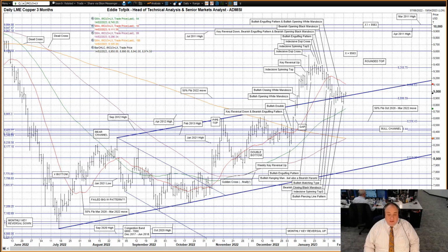Below the current support, we have a free zone down to the rising short medium moving average and the April 2012 high at 86.65, plus the 50% Fibonacci line of the October 2020 to March 22 move at 85.56. Further down, things start to get quite congested. Over all of this is the realization that we had a monthly key reversal up in January. So far today, a dip to the broken upper bull channel line, followed by a move higher, but seemingly stumbling when approaching the GAN number of 9,000.